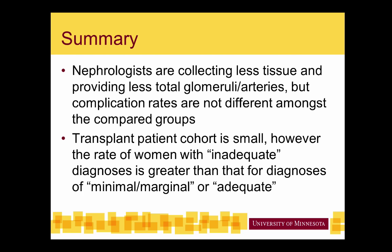Axel? I think about the complications. I was interested to know, was there any relationship with the length of the cohort with the rate of the complications? I don't think I looked at that. I'm not sure. Just wondering, because that's a good point. Yeah, I didn't think about that.